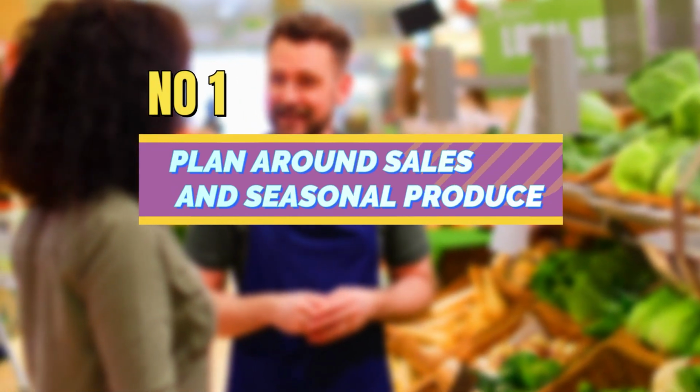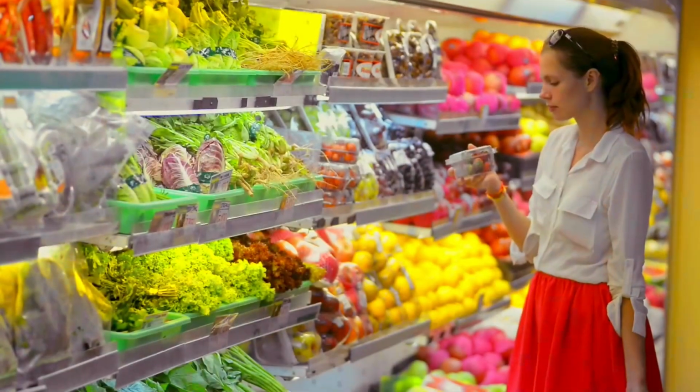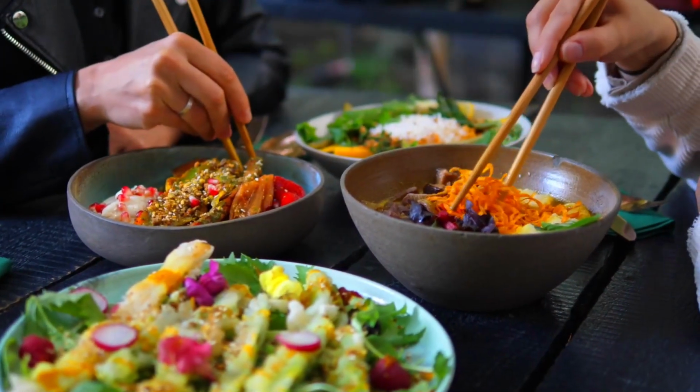Plan around sales and seasonal produce. Keep an eye on your local grocery store's weekly sales and plan your meals around those discounted items. Bonus points for choosing seasonal produce, which is often cheaper and more flavorful.